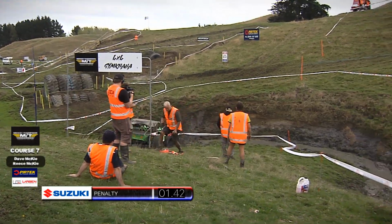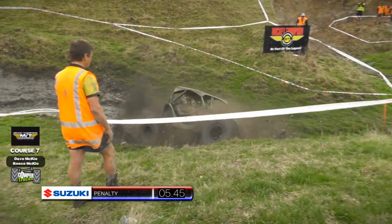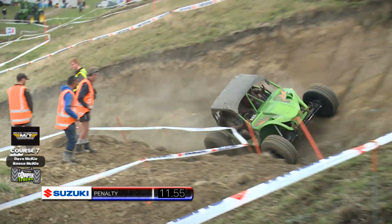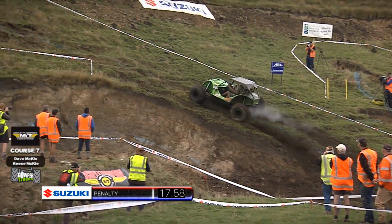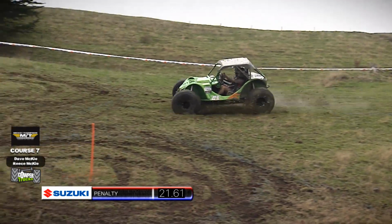So away goes the father and son combination from Taupri, Dave and Reese Mackay. Great quote, just a bit of mud in the face and try not to hit anything. That's the objective, I think, in all of the courses here. Certainly the objective here for the Mickey Thompson Tyres 4x4 Gymkhana. No penalties yet, so they're clean, but now they've got to be fast.